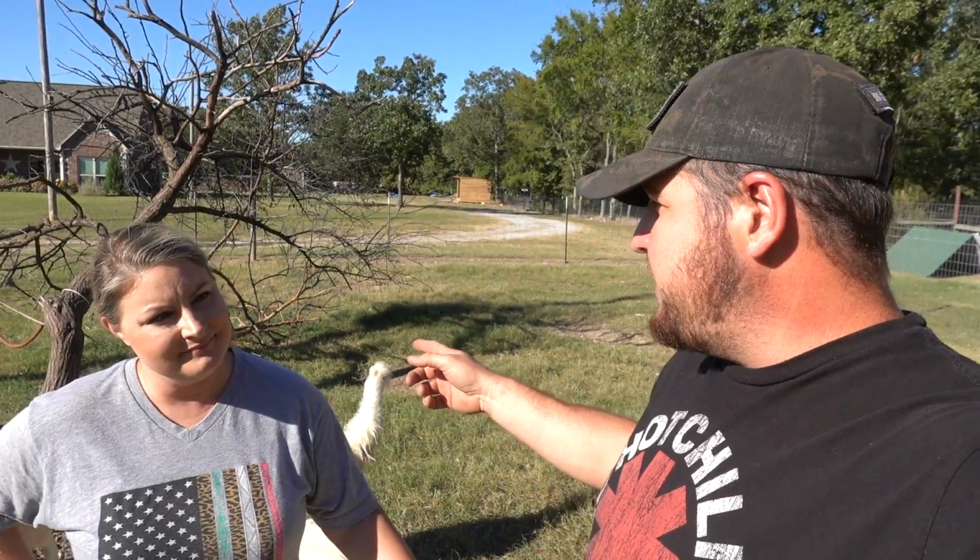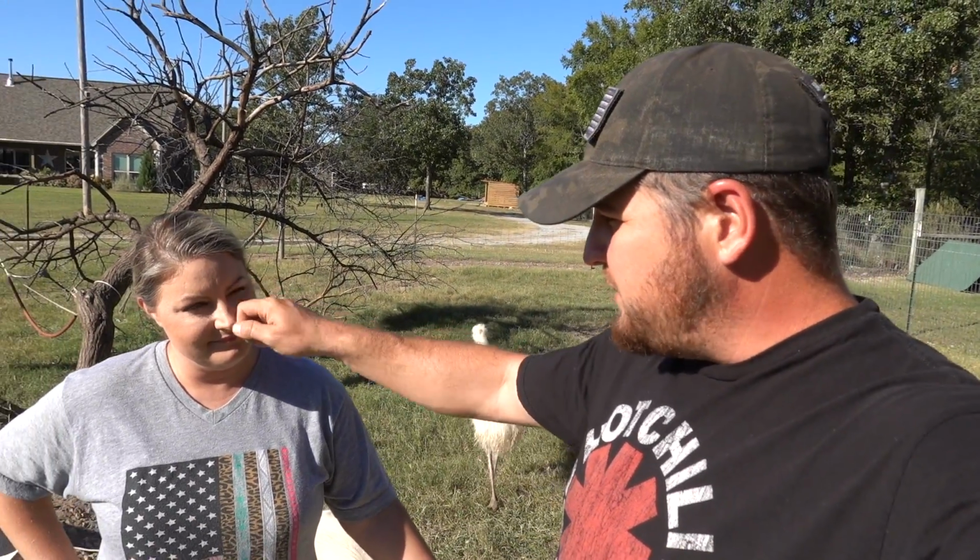I'm fixing to have to take the grapple off the tractor, and I don't want to have to put it back on there just to come get this tree. So today is the day I'm gonna get the tractor and come get this tree and I guess put it to rest, you might say.